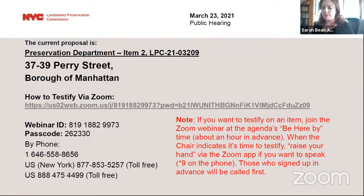Thank you. Sarah Bean Atman, Village Preservation. Too often, row houses that define the Greenwich Village Historic District are erased through a series of what may appear to be relatively minor changes. However, cumulatively, those changes can have a profound effect on the streetscape and the character of the district.